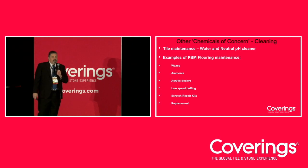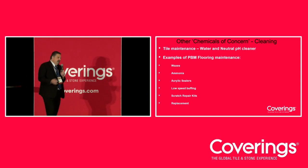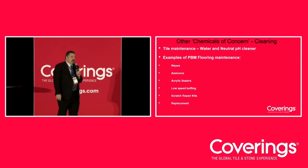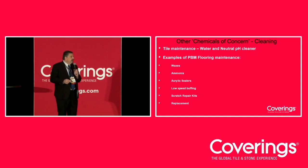Then some other chemicals of concern and some other ideas to keep in mind when you're having those discussions about whether you want ceramic tile or LVT is the cleaning. Ceramic tile is pretty straightforward to clean, a little bit of water, maybe some neutral pH cleaner, and pretty much it comes right off. Not so much with some of these plastic floorings. Some of them have to be waxed. Ammonia is commonly recommended for cleaning.